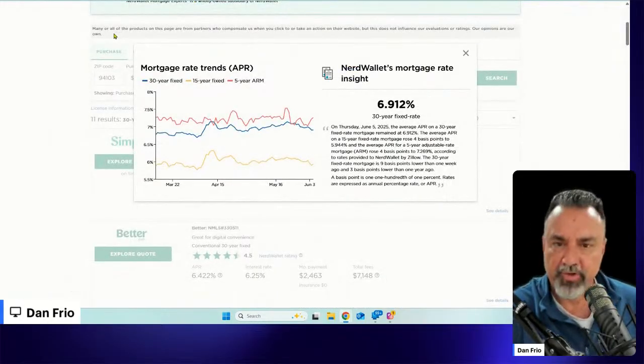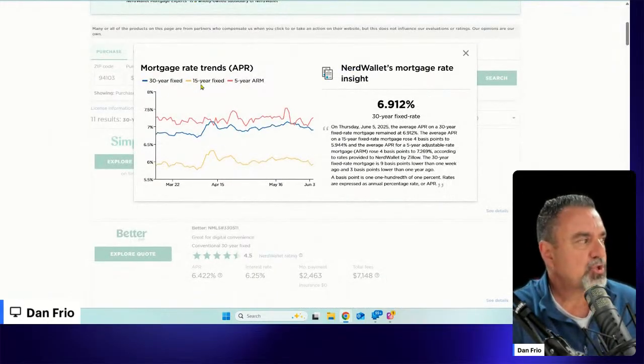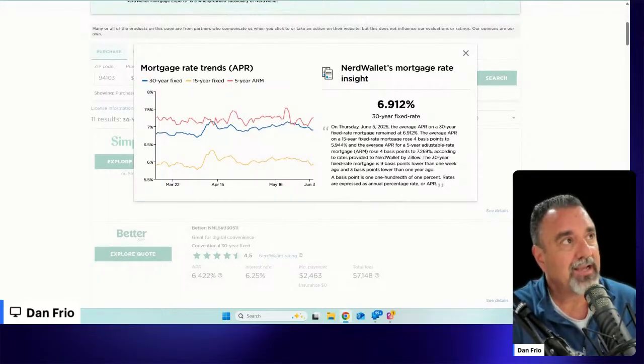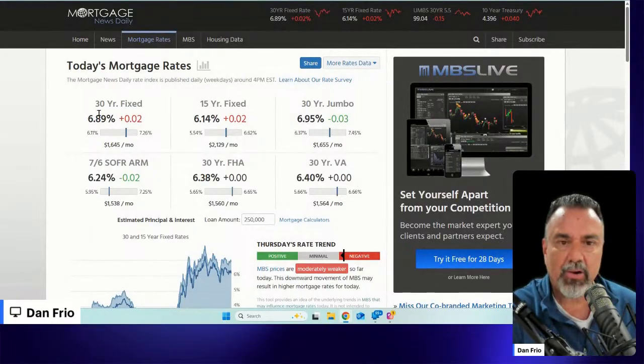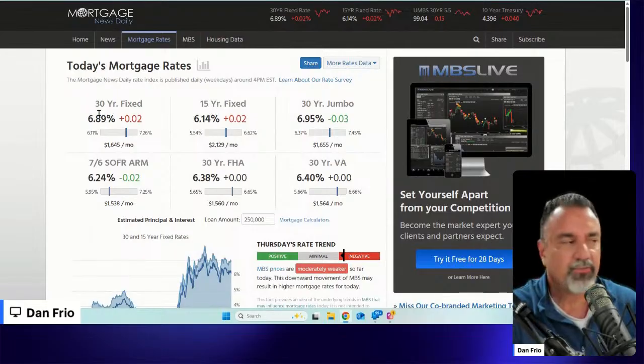Let me add more confusion to this. Look over here, mortgage rate trends. What it is on NerdWallet today, rate 6.9. Again, it's higher than this over through here, 6.8. So the first thing we want to do is figure out who qualifies for this rate that you're seeing on the board right now. So let's dive into this.